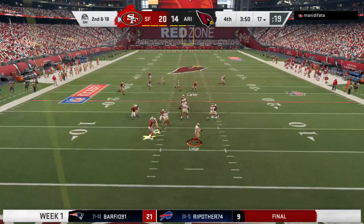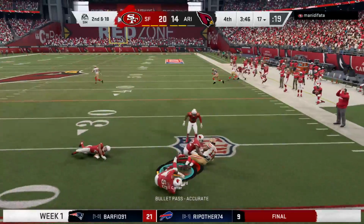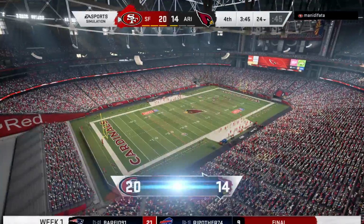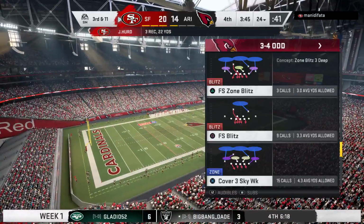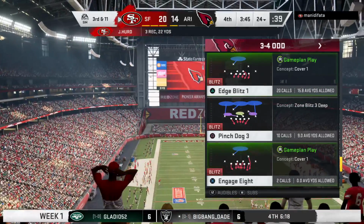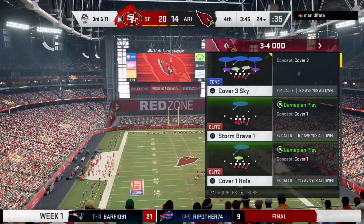Looking to throw. Catch is made by Hurd. The reception good for 7. It's third down. Now the Cards are going to call another timeout, their second. That's going to leave them with just 1 remaining here in this fourth quarter.